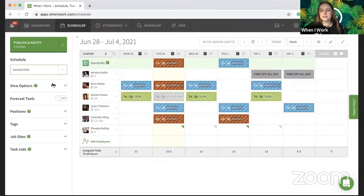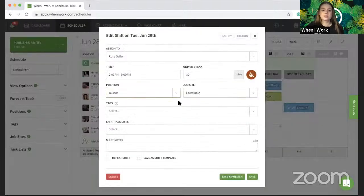So again, if these are set locations, teams, or departments, I would use the multiple schedule tool and just toggle between your different schedules. If you want to assign locations to a particular shift within one schedule, you can use the job site tool for that, rather than using the multiple schedule tool. So the job site tool is just an assignment that is added onto a particular shift. So here you can see this 2 p.m. to 9 p.m. busser shift is at location A, and the location A portion, that is the job site. So when I click into this shift, this is where I can assign the job site to that shift.